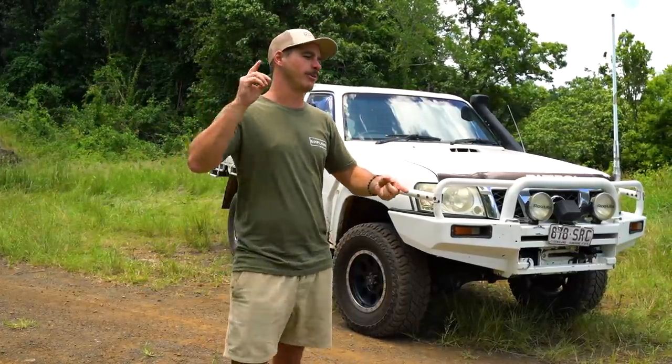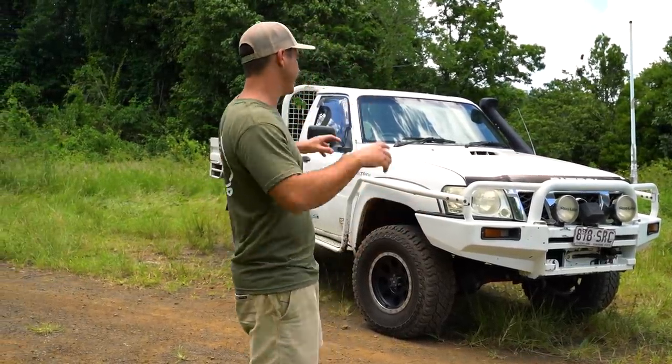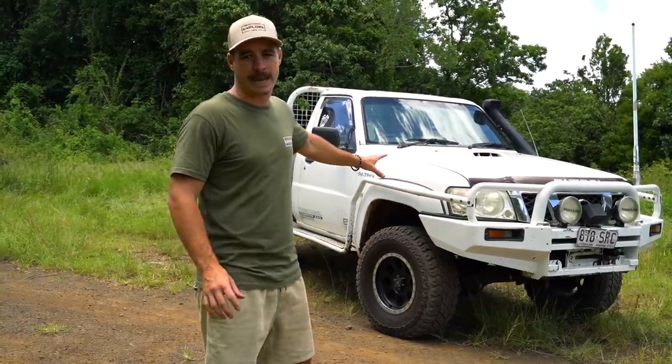We ummed and ahed whether we wanted to go big V8, whether we wanted to go 4.2, and when this thing came up, we went perfect. It's a perfect platform for us to build upon. We were hoping to chase a vehicle that was a little bit more stock. It does have a few bits and pieces, but guys, we're basically gonna start from scratch. Everything's gonna come off this. It's gonna go back to being a cab chassis, and we're going to do a ground up rebuild.